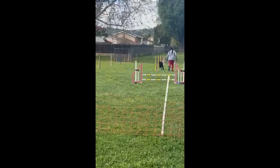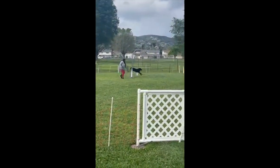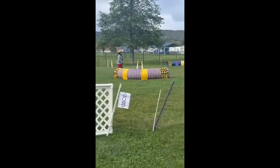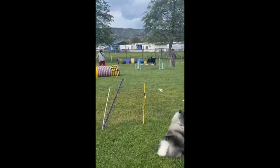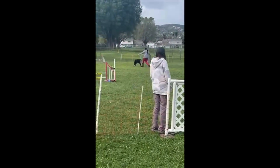And just with those weave pulls, which I know he is working on. So that was a really good run, getting that communication out, much better at planning, knowing where she was, working the obstacle she was at, but then also being able to send him where he needed to be. Good job. Great teamwork there.